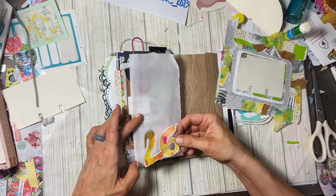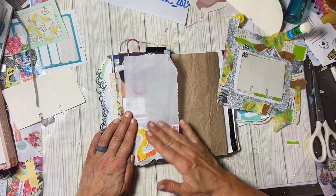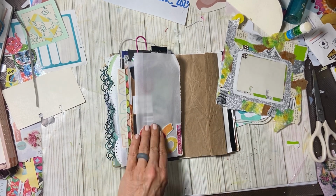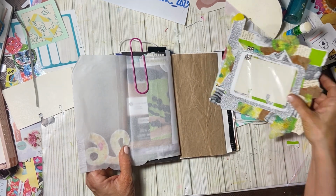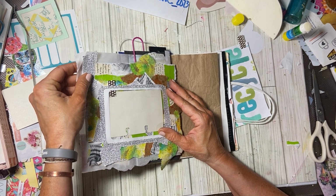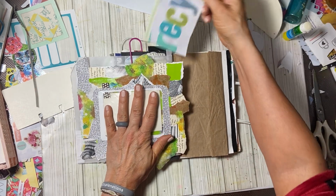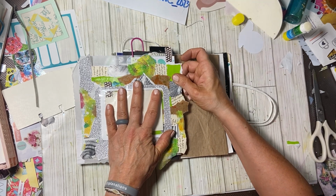Okay, so here's where this goes. I don't know. Yep, not doing a dang thing. So we may have to staple this piece of paper down. It's going to go like that. All right. And then this is going to slide in behind the piece of paper as my tag of my pouch.